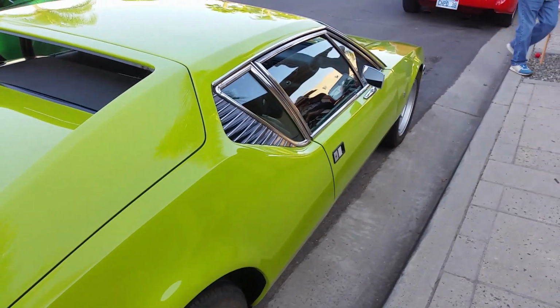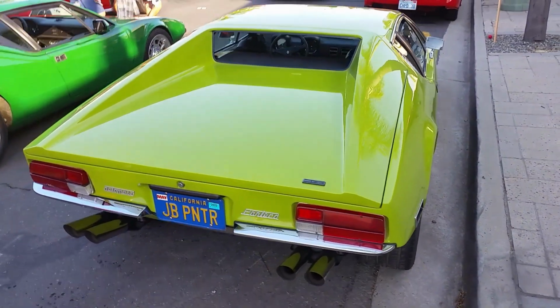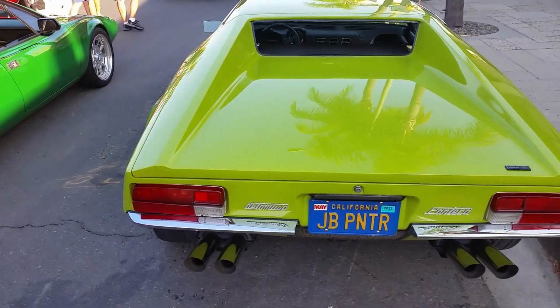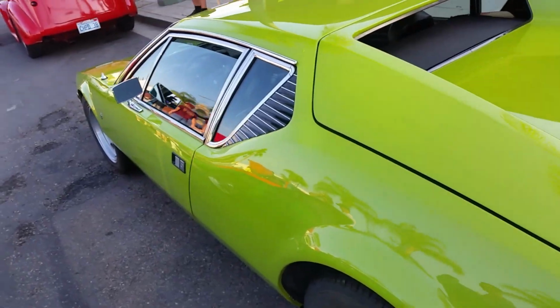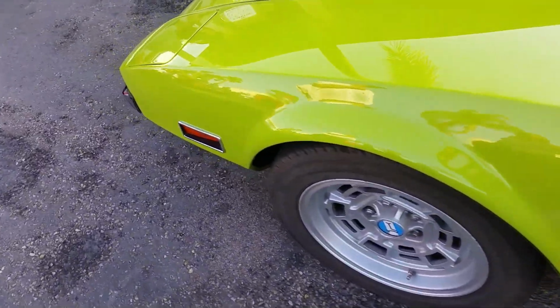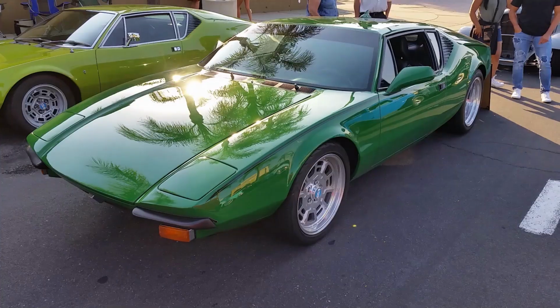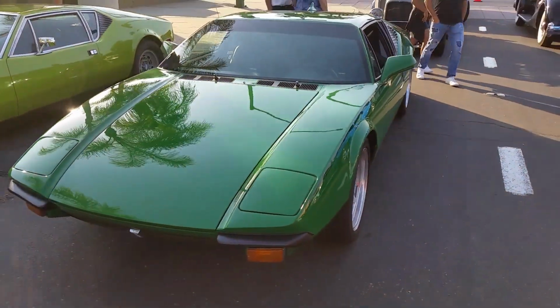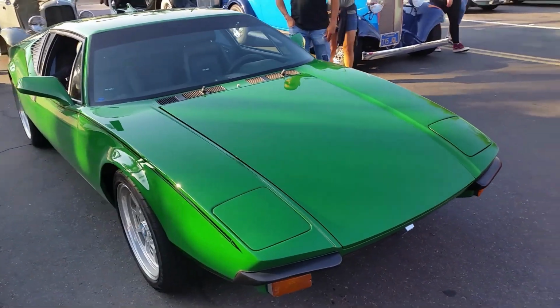The car was designed by Tom Tjaarda, who was an American working for Ghia, and the engineering was handled by Dallara, who previously had worked for Lamborghini, but was now working for DeTomaso. The car was basically the idea of Ford's head Lee Iacocca, the man also behind the Ford Mustang.